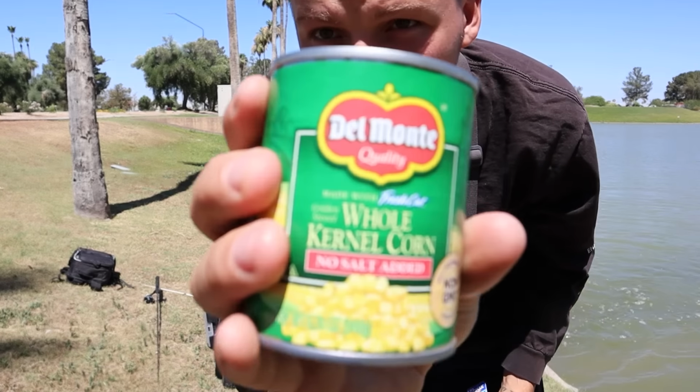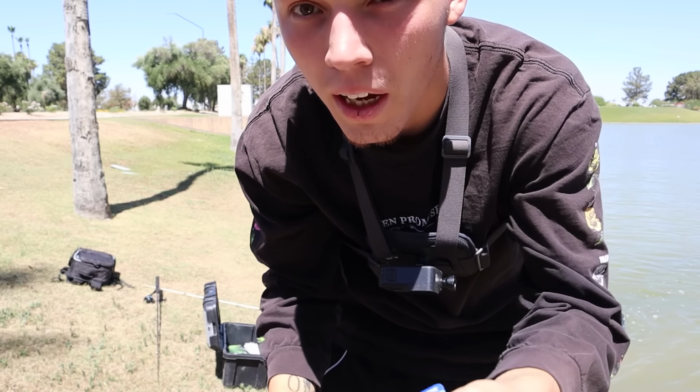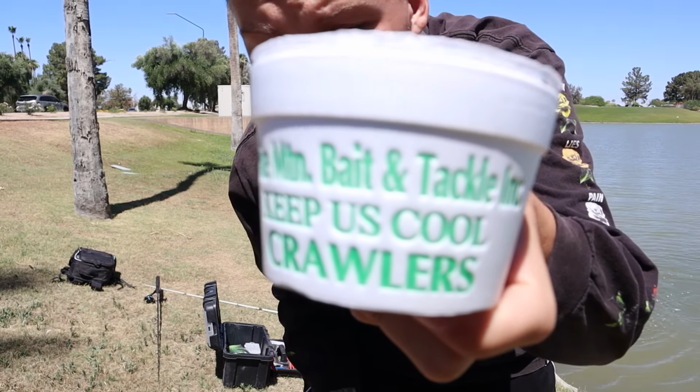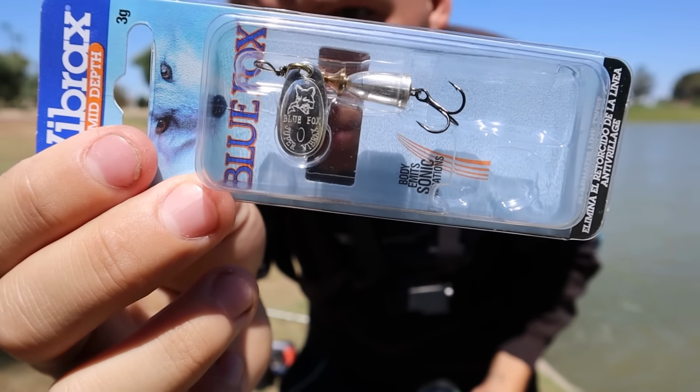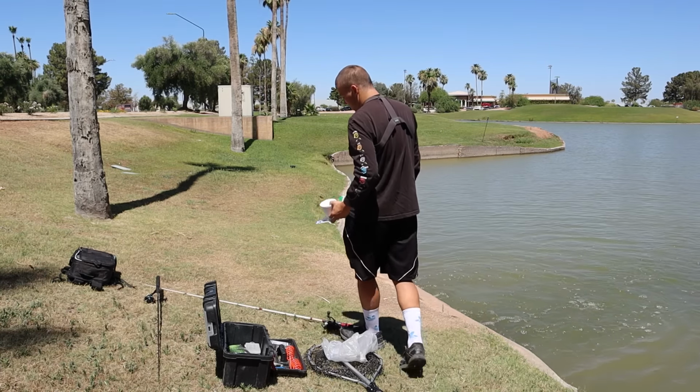And for bait, got a little variety. We got good old corn, which you guys know I use all the time. We got a tub of night crawlers, and I got a Vibrax Blue Fox spinner. These things have always worked great for the yellow bass in here, so I'm hoping the yellow bass are back.